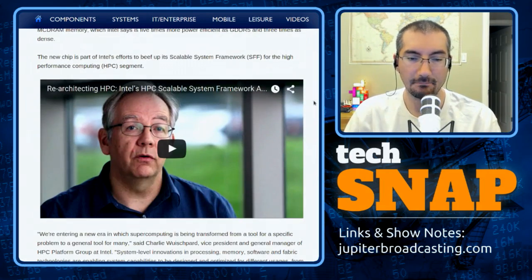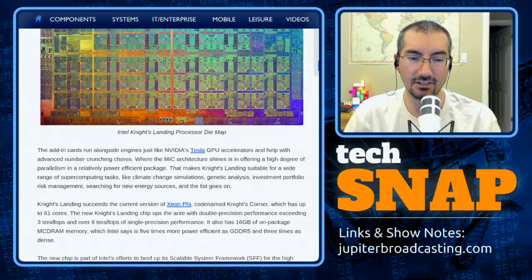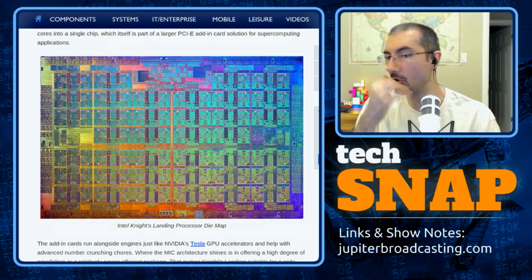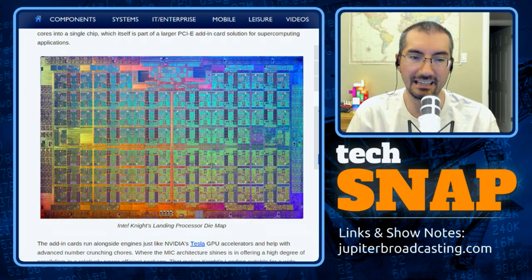And the general idea for it is that if you're working in research or something, you use one of these to test your application before you send it to the supercomputer. So the older Xeon 5 was called Knight's Corner and had up to 61 cores. This new one will give 72 cores.